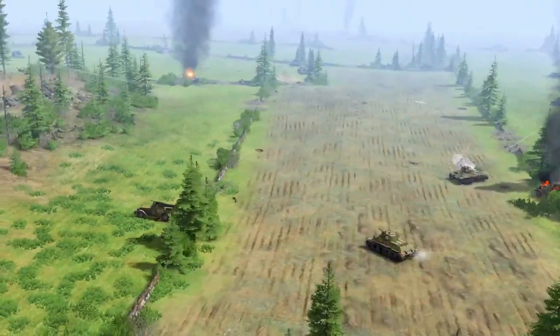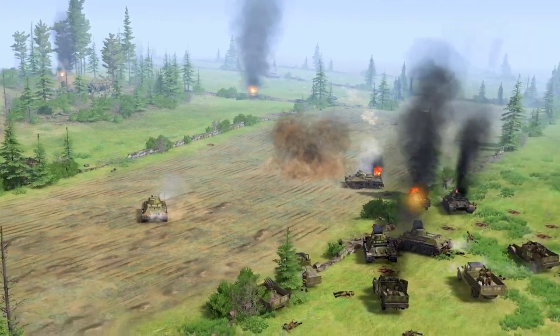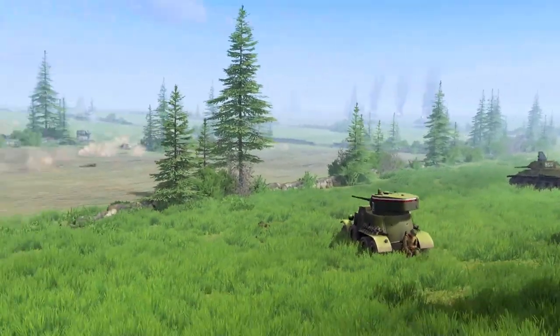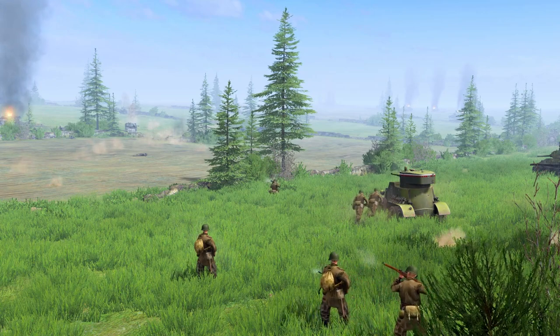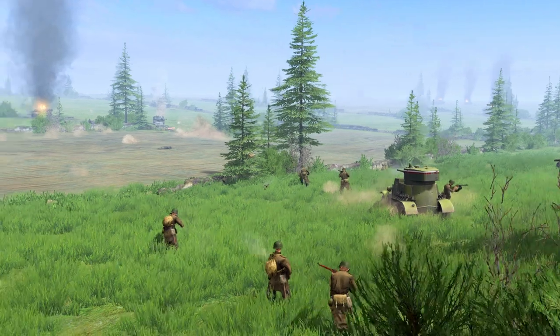Let's take a look here at the remaining forces, which aren't doing that good of a job. They're getting pummeled here. It looks like the infantry are also trying to make a breakthrough in the center, as you can see. And they are being supported by another infantry support vehicle with a small main gun on top.